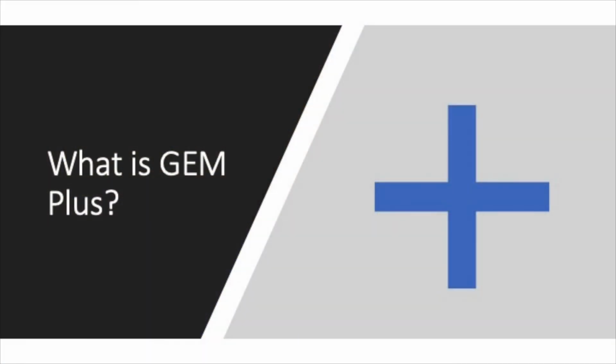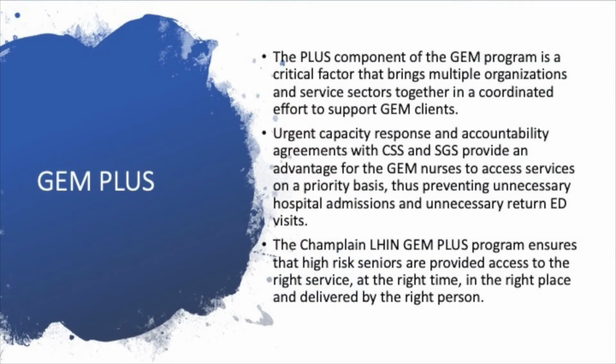So next I want to talk a little bit about the GEM Plus program. The GEM Plus program is unique only to our Champlain LHIN. The Plus component is a critical factor that brings lots of organizations and service sectors together to support GEM patients. It gives urgent capacity response and accountability agreements to community support services and to specialized geriatric services to provide an advantage for our patients. And we actually measure the outcomes of our patients to make sure that they have the right services, the right time, the right place, and the right delivery by the right person.